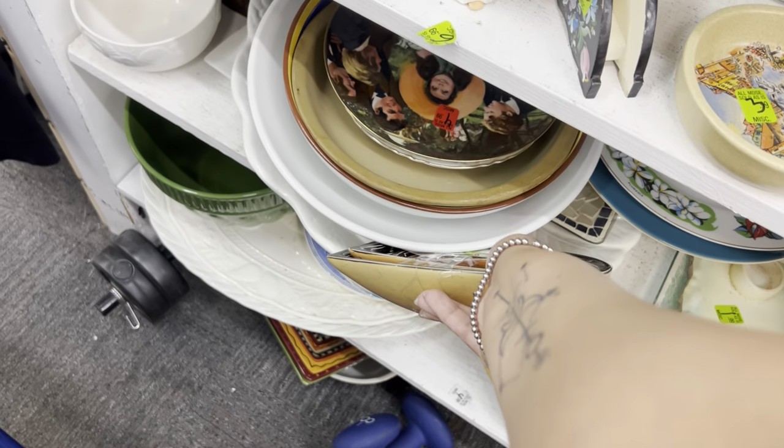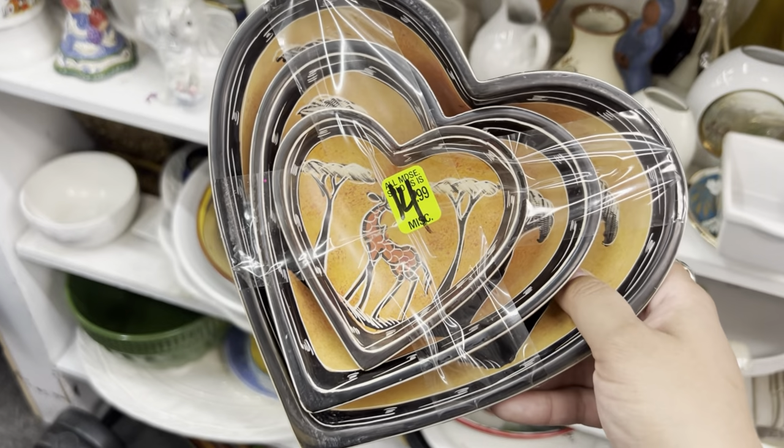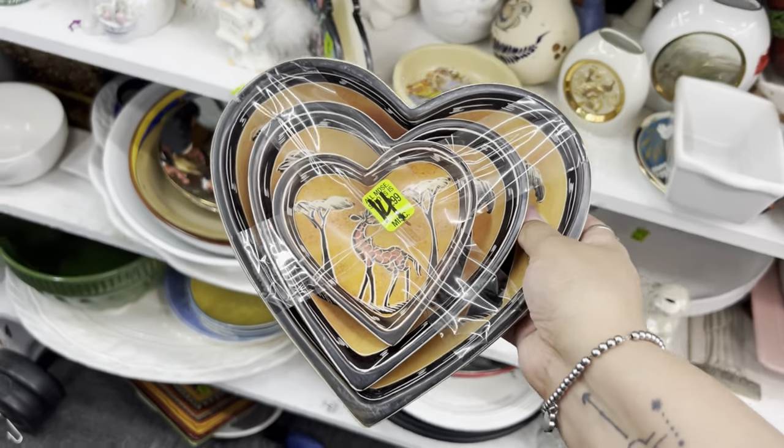Oh, these are Kenyon's soapstone. Soapstone doesn't sell well, the Kenyon ones, but I like them. Aren't they cool? Oh, and they want $15 for them.